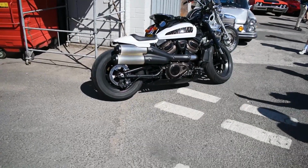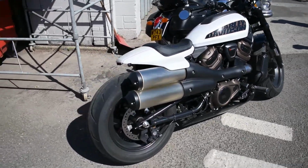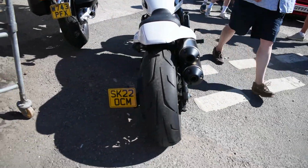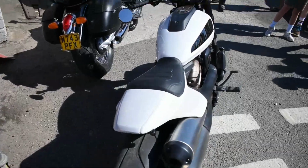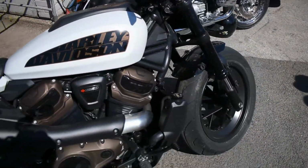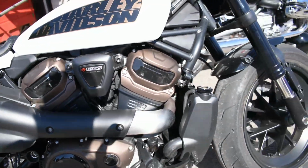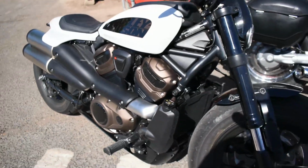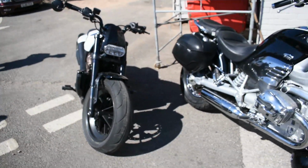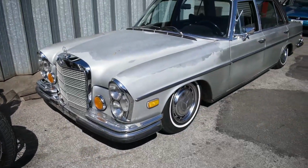So Conrad just turned up on this brand new Harley Davidson 22 plate. It is a bit of kit. Look at this. She's lovely. Got a lot of time for this. Very nice. Back to this bag merch. I love it.